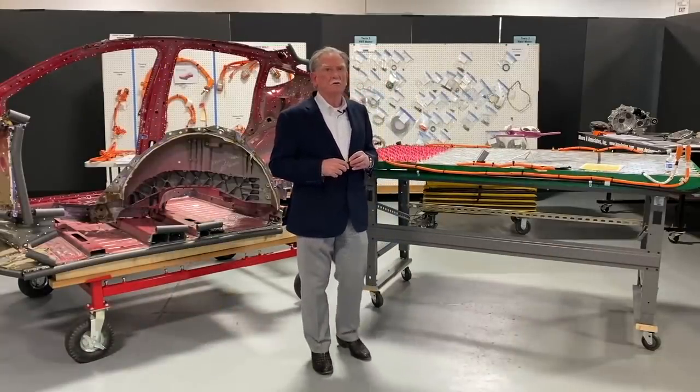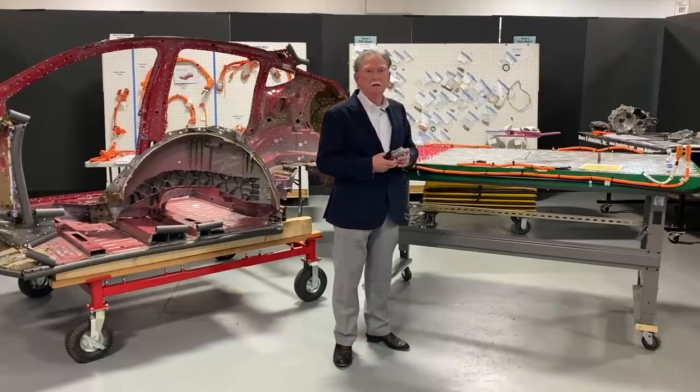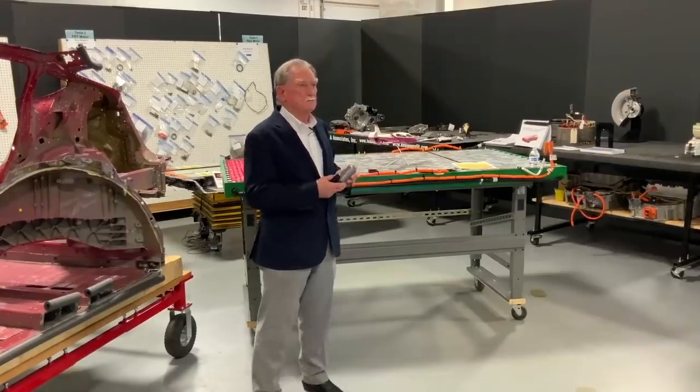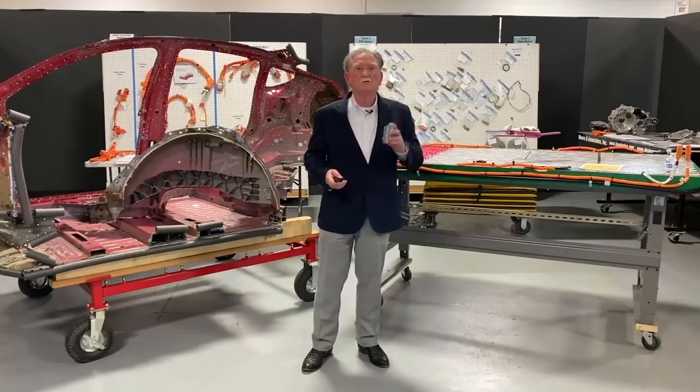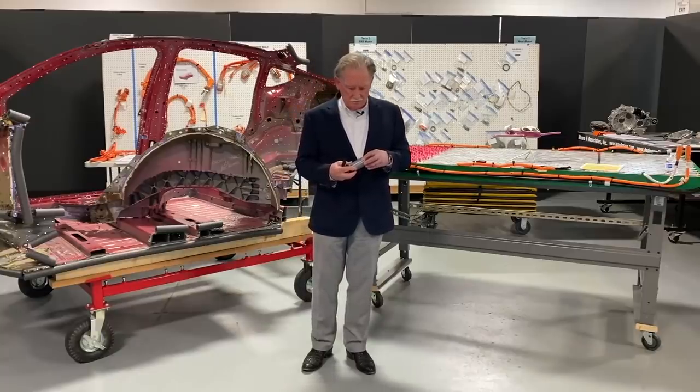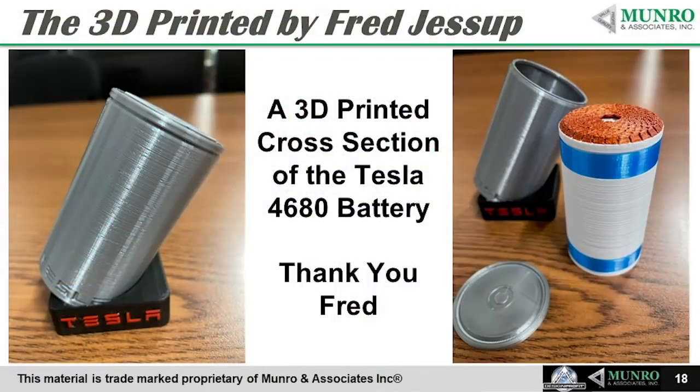Let's have a look at what I think is the best product out on the market today. I'd like to thank Fred Jessup for sending us a couple of these things. This is what the true 4680 battery looks like. Now, this is a stereolithography model, but at the end of the day, these 3D models are quite handy for describing how things are working or going to work in the future. This is what I think is probably going to be the world beater because of some of the different financial aspects of what's going on.